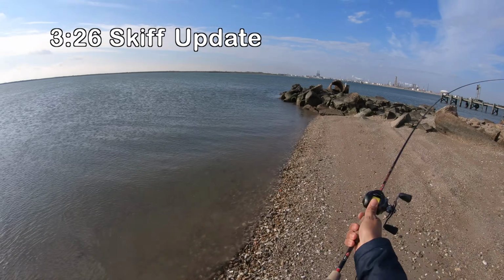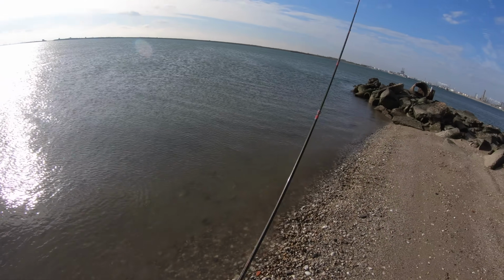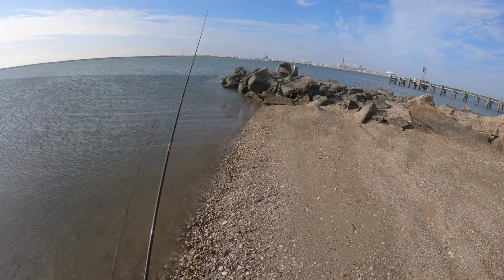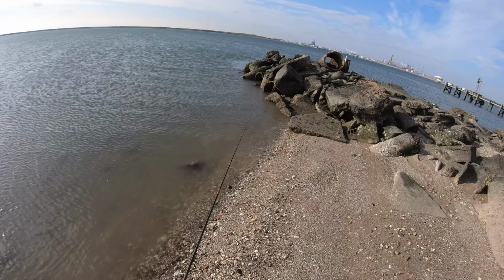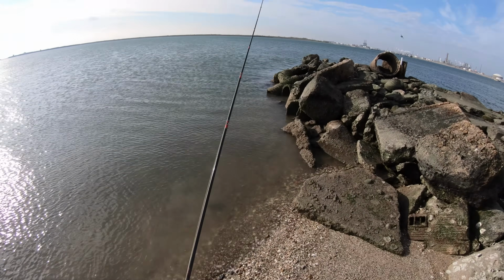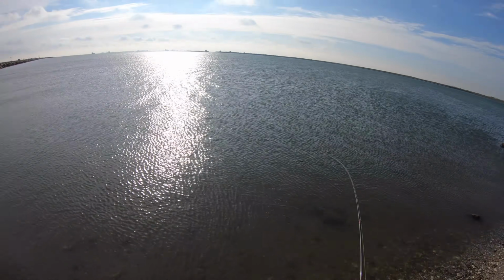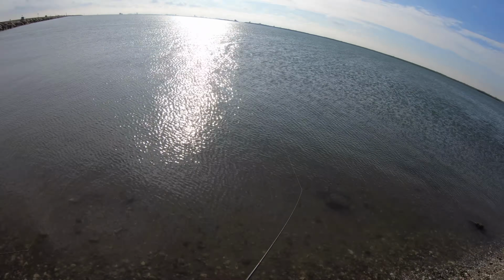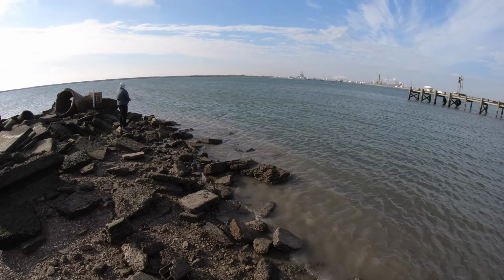Oh, man, it's cold. Ooh, my goodness. Yeah, I'm super glad that I did not bring the skiff out. Whew, goodness, I don't know how much more I'm gonna take of this. Yeah, it's very cold. My hands are already freezing.